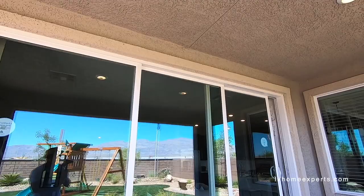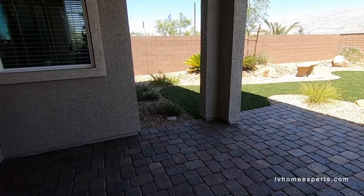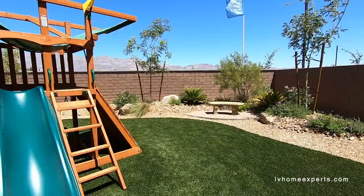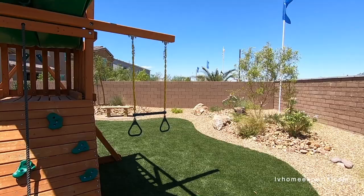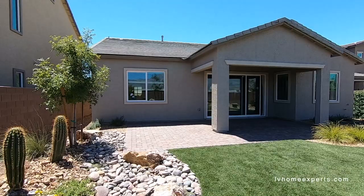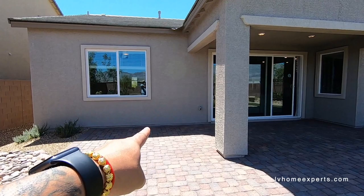So it looks like you do get some nice pavers on this covered patio. However, you don't get this backyard. This lot size here, it appears to be about, I would say, 10,000 square feet. So this is a decent size backyard, especially if you are going to be putting in a pool. So we have contemporary roof tiles, which is really nice, okay? We have an outlet here.